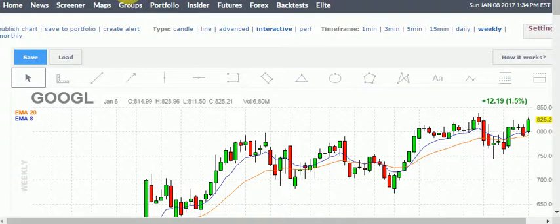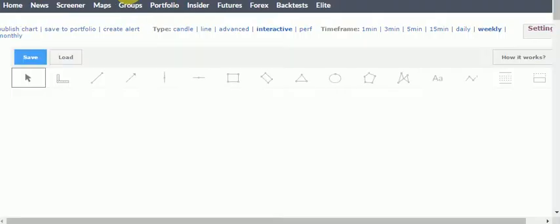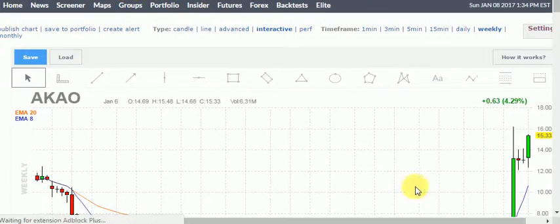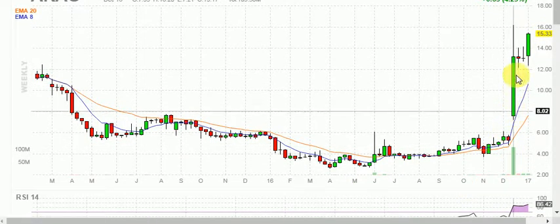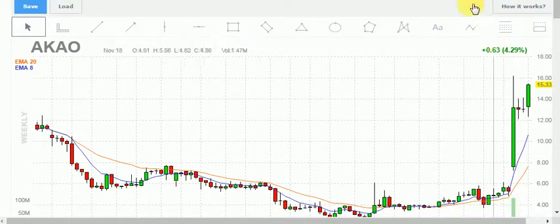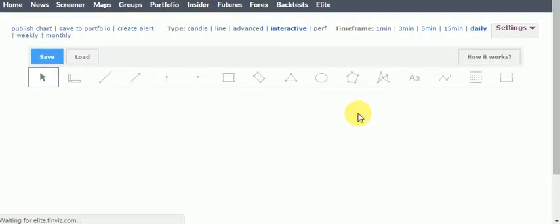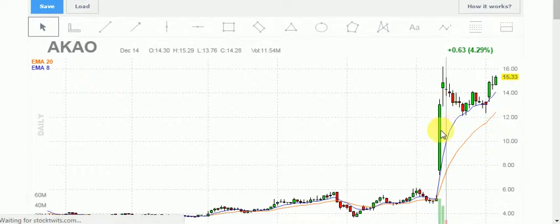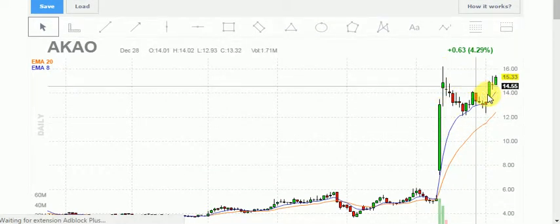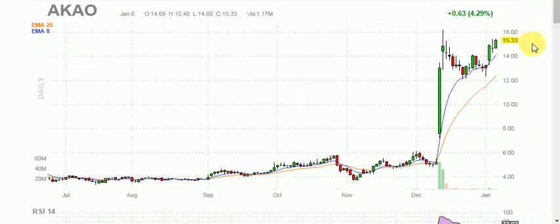One name that I would be looking at is for tomorrow actually, not for next week, for tomorrow is AKAO. I'm not sure what the story is behind this stock, but after this up move, it did do a sideways consolidation. If you look on the daily chart, it would be easier for you to see. Up move from 8 to 16, almost doubled in 2 days. Then we had a sideways consolidation. Whoever is trying to short it against this $14 level, chances are he or she is going to start getting squeezed, right? Because they will be sitting in some pain.